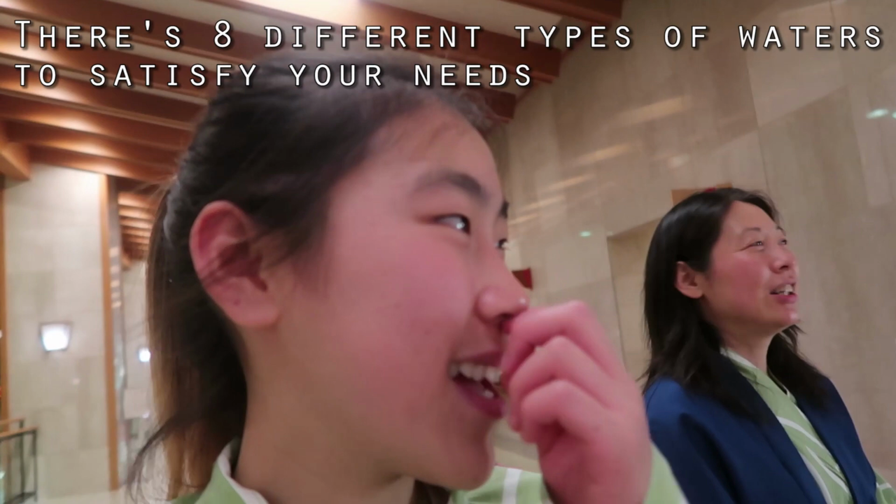Just finished having an onsen, and now we're just walking around in the hotel. It's very big. And apparently there's like 8 different types of onsen, different types of waters for you to bathe in.